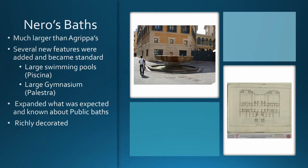The next bath to be discussed was Nero's bath, designed by Emperor Nero. This bath complex was much larger and contained far more rooms and spaces than Agrippa's did. Several new spaces, rooms, and features were added to the Roman baths and would become standard in Roman baths. These included a large swimming pool and a large outdoor gymnasium with additional exercise rooms and features. Nero's bath expanded what was expected and known about public baths. Like Agrippa's baths, this bath was richly decorated in art and statues.